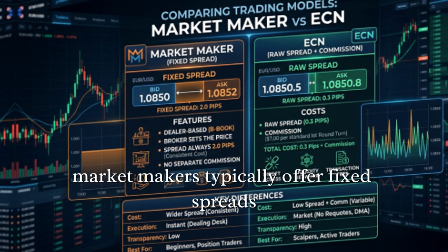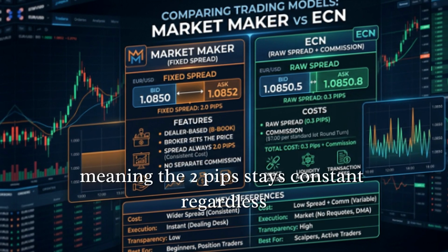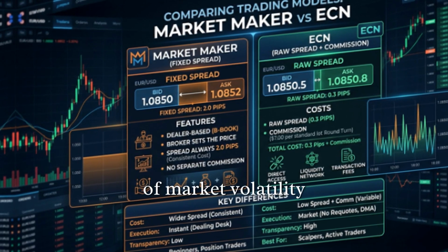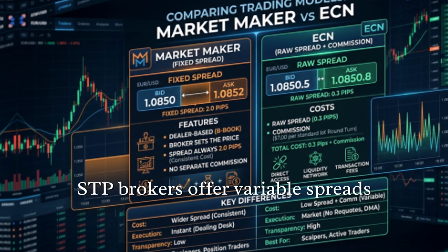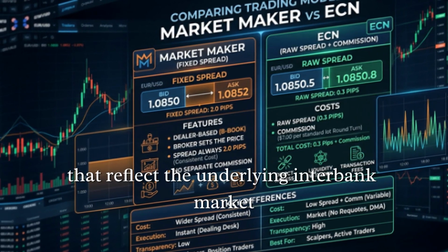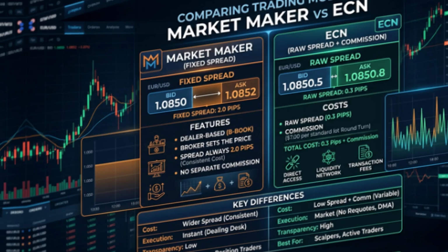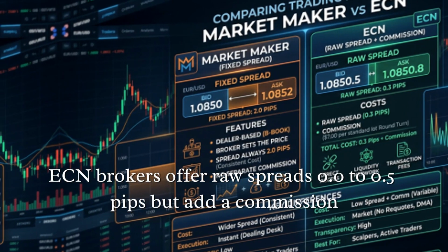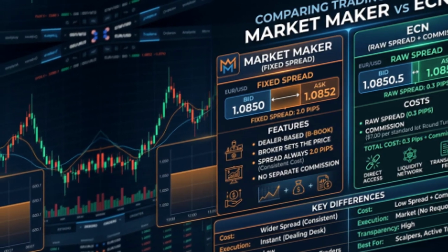Market makers typically offer fixed spreads, meaning the 2 pips stays constant regardless of market volatility. STP brokers offer variable spreads that reflect the underlying interbank market. ECN brokers offer raw spreads, 0.0 to 0.5 pips, but add a commission.